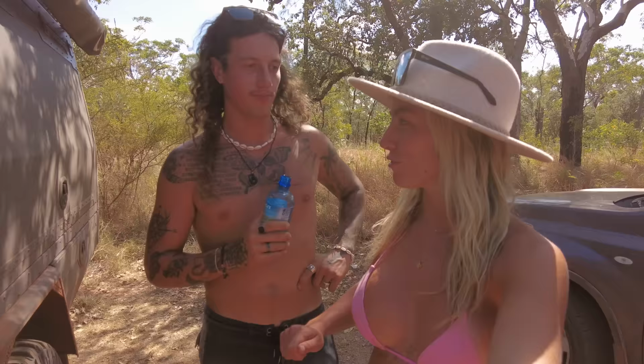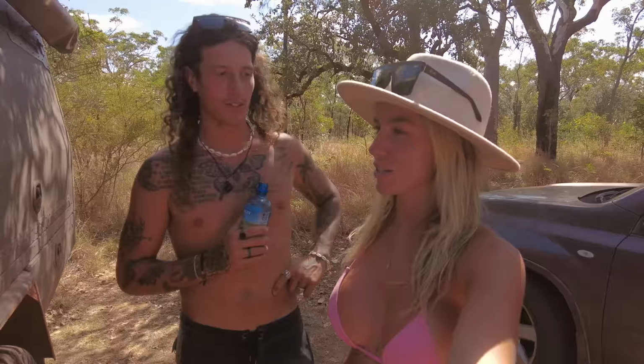Alright guys, we've just pulled into Galvans Gorge car park and we are going to take you guys on the walk through to the gorge. You can swim at this one too, so we're super keen to jump in for another dip. It's about 2 o'clock, so hopefully we can get one more backflip, one more cliff jump in before it starts to get dark.